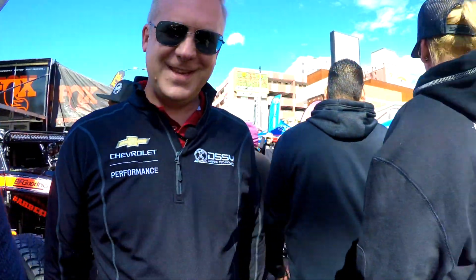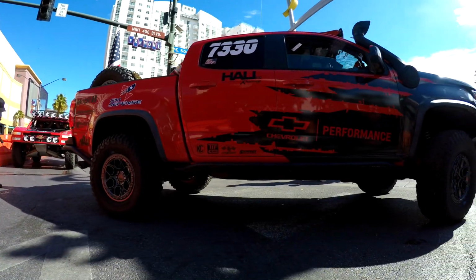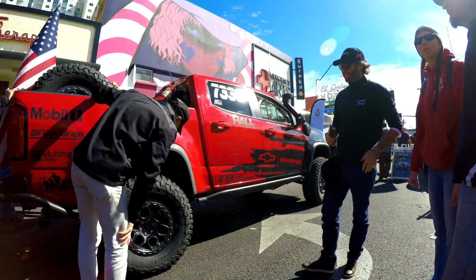We were tasked with the job on the ZR2, make it a race truck. We might have 50% more capacity, capable of taking up to 40,000 pounds. Race conditions, everything that an enthusiast would do with it. Everything but rolling, huh? Everything but rolling.